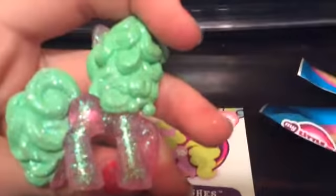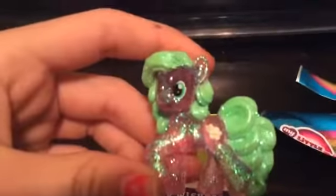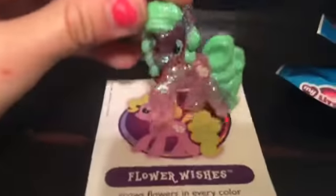Can I have her? No. I'll give you the Sun Shower Raindrops. No. But she's so cute. You can get her in your own. I love her. I should have gotten two blind bags because I want a really pretty one. Okay, so that's my best one.